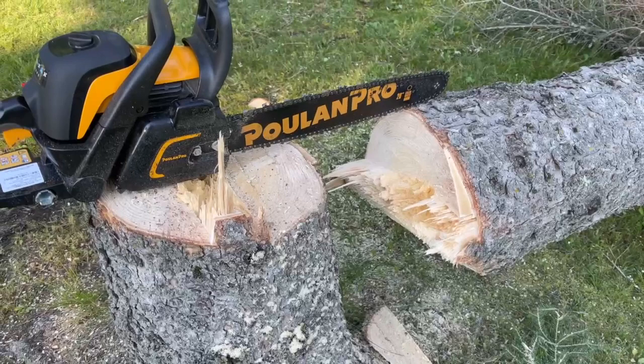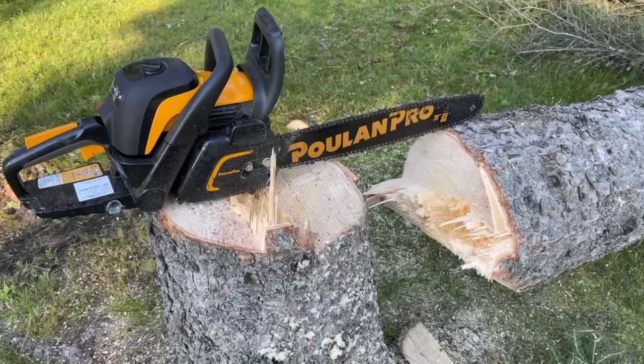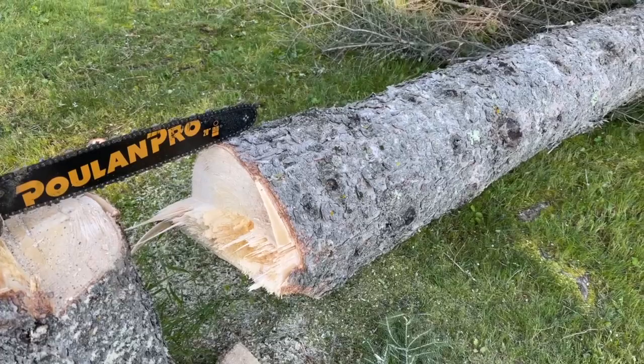Now, is it the quality of a Stihl? No, absolutely not. But did it do the job effectively? Absolutely. And so far, I'm really happy with the way it is. So I'll reset the camera. I'm gonna cut a few chunks off that log so you can see how it goes. I'll do some delimbing here, and then we'll go ahead and wrap this video up.